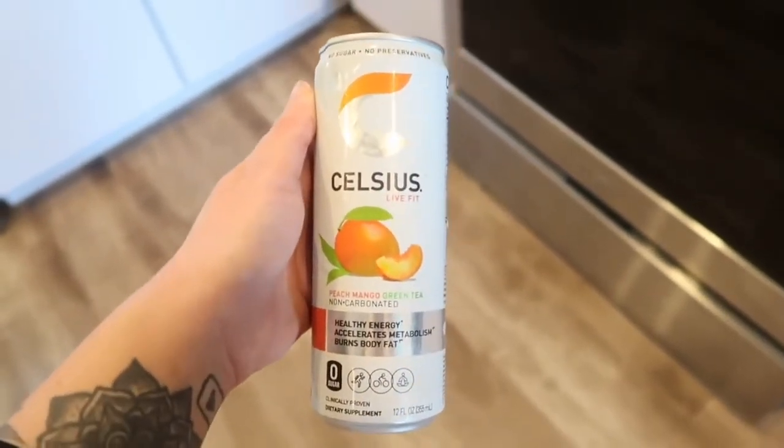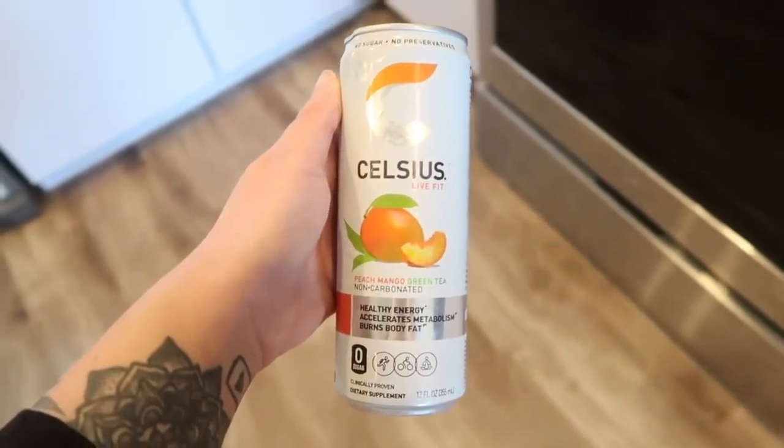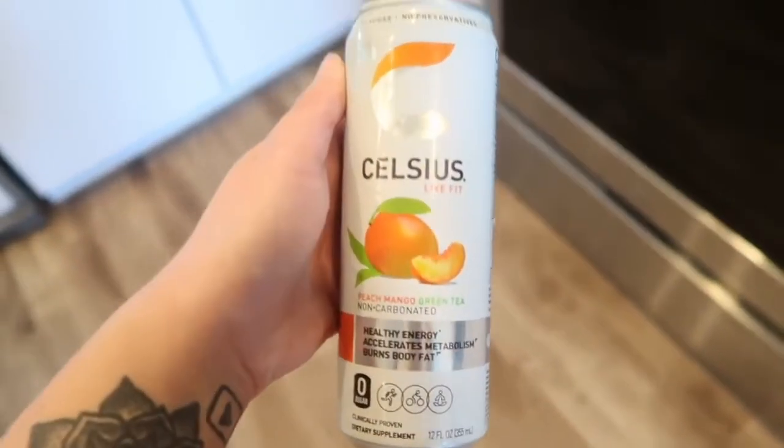So this is perfect for a workout. Obviously this is great for pre-workout, but I can kind of sip on these sometimes on days that I don't have coffee. These are really good and obviously help burn body fat and stuff.